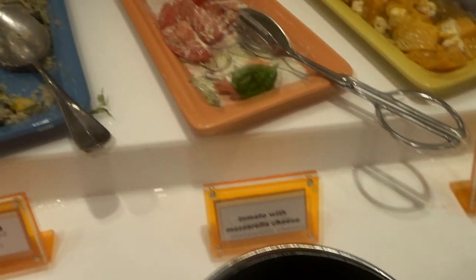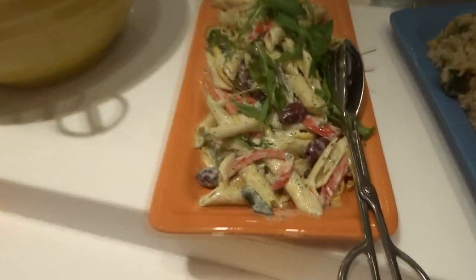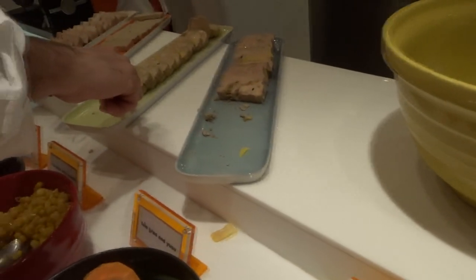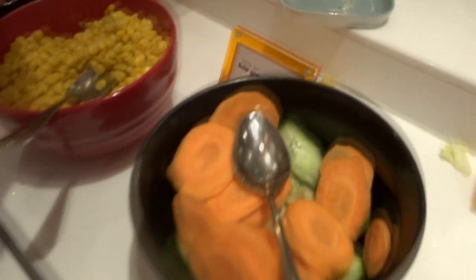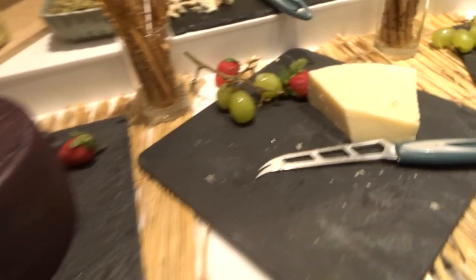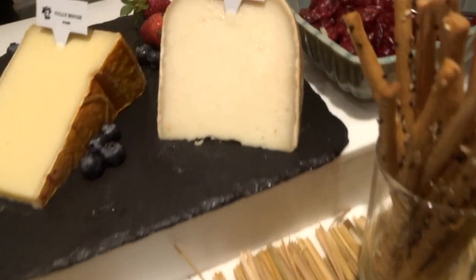Some salads here. Tomato with mozzarella and cheese. Quinoa salad. And some vegetables. Oh. Foie gras. They have a cheese station here too. Look at those blue cheese. Looks like aged really well. It is. Oh my, so many cheeses. But I don't really eat them.